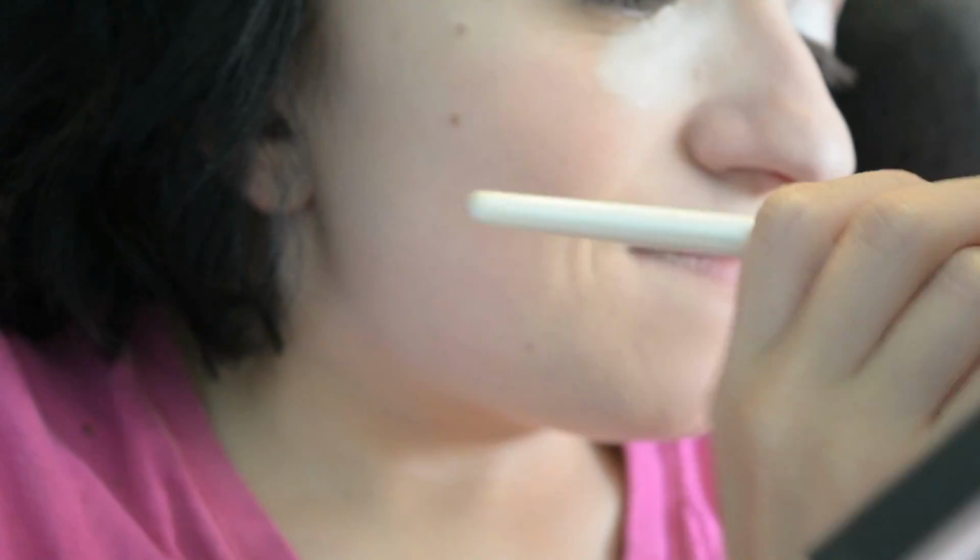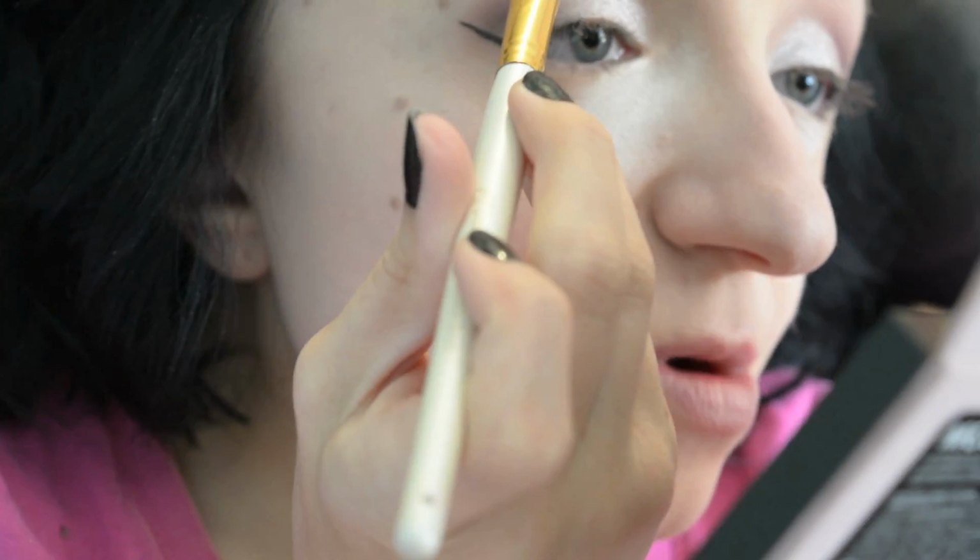Then I want to take a flat brush and take Tempera and put it on my brow bone. You know what I'm gonna do while I'm up here? I'm gonna finish my wing. Take a deep breath, because you can't breathe while you do this.